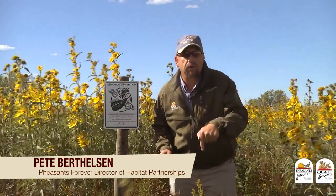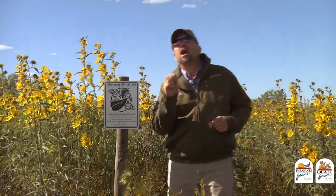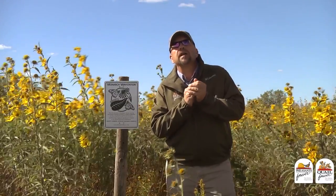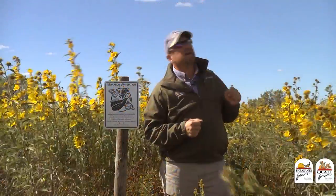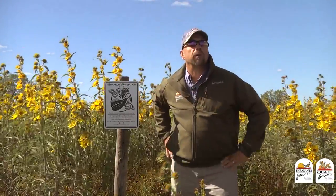Hey, it's late September, and the monarch butterfly migration is at its peak right now. Pheasants Forever is the habitat organization, and habitat projects like this one that I'm in today are critical to providing the nectaring sources that are needed for monarch butterflies to complete up to a 3,000 mile journey back to their wintering grounds in Mexico. If you're unfamiliar with the miracle that is the monarch butterfly migration, today's habitat tip is going to tell us more about that event.